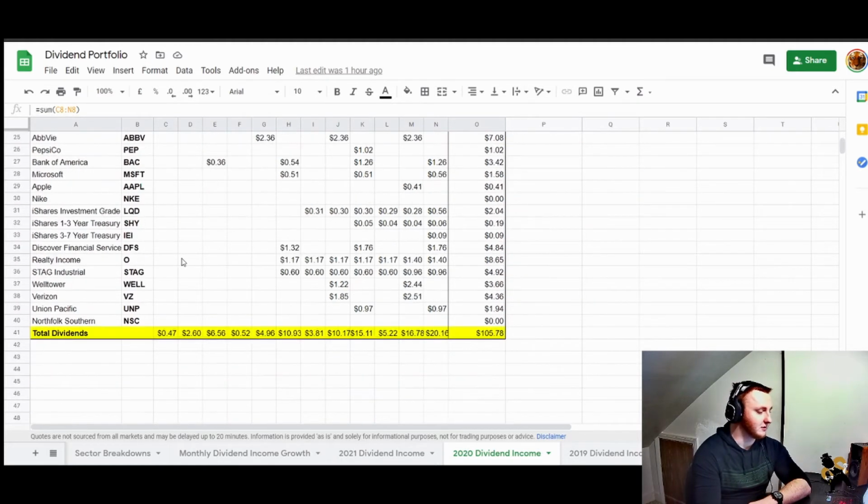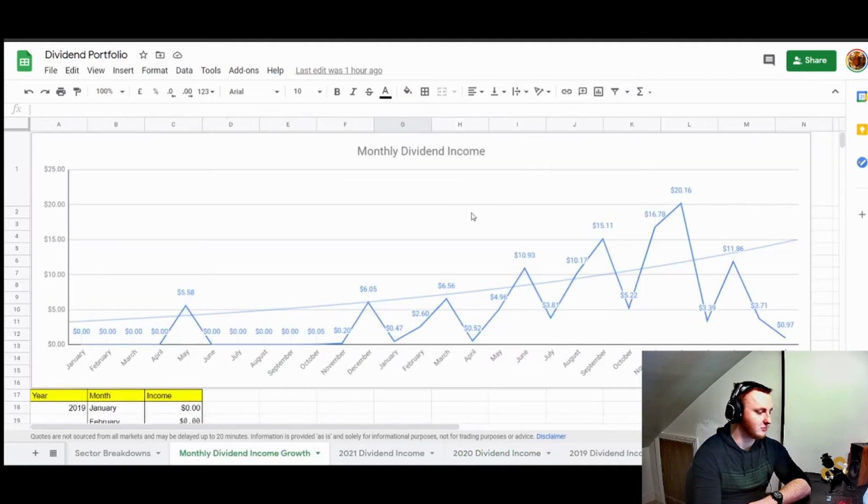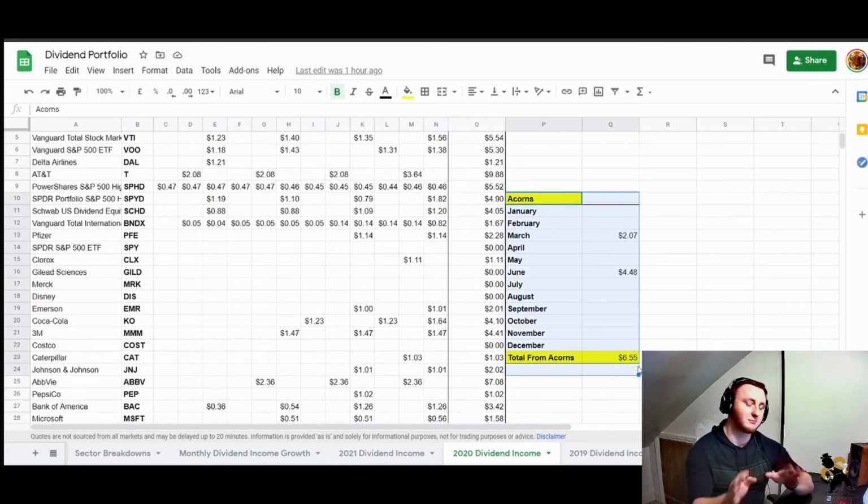And then if we scroll down to the bottom, we can also see how much was paid per month. So I know right here this was December, which then gets populated into this table in this chart. So there's that $20.16 I received. You guys will be familiar with that number if you've watched my other videos. Then I would like to point out this is an Acorns account. I have since closed this account and I actually split the money from that account into this portfolio as well as my Roth IRA. The Roth IRA is not counted into this because that is a retirement account. I'm not even able to access that money anyway, so I'm not considering it as part of my dividend income.